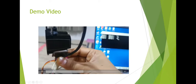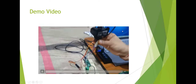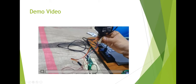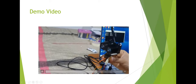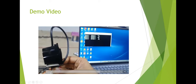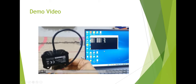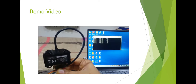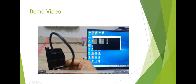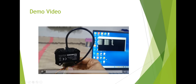This is our servo motor, and we are taking measurements to minus 90 degrees. Here it is 0 degrees. Here it is plus 90 degrees. We are getting real-time data on our console, which can further be used to detect objects and obstacles. This is minus 90 degrees, and you can see the distance in centimeters.